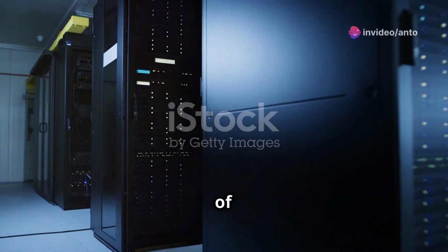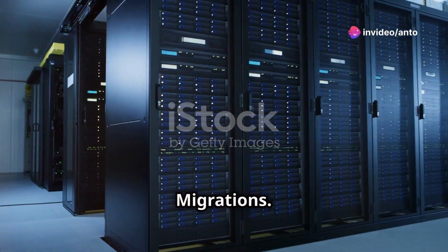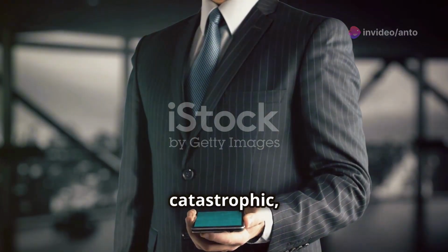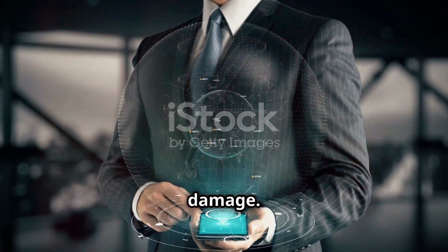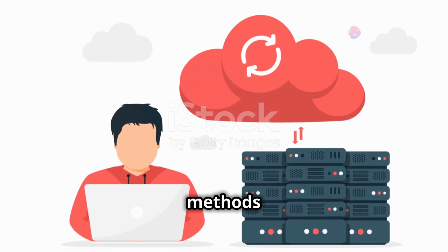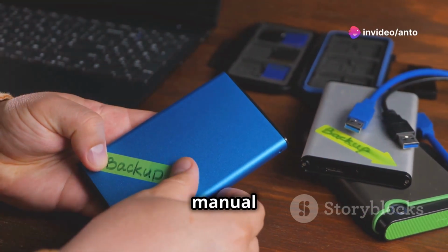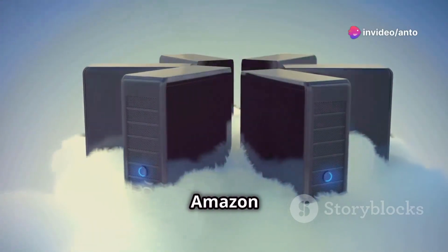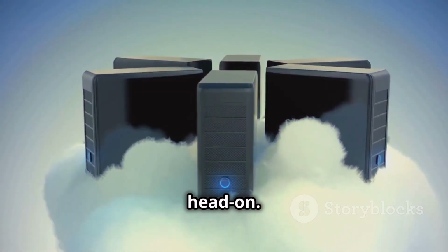The pain points of data loss and difficult migrations. Data loss can be catastrophic, leading to financial losses and reputational damage. Traditional backup methods often fall short, requiring significant manual effort. Amazon ElastiCache Serverless addresses these pain points head-on.